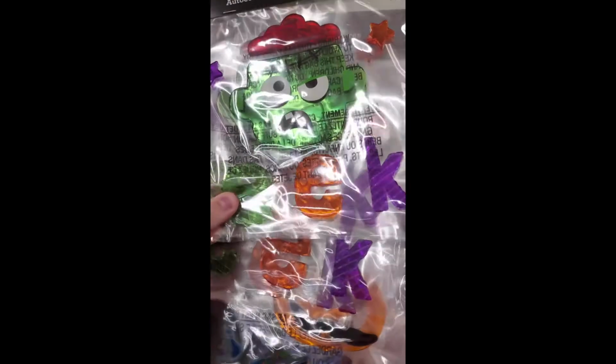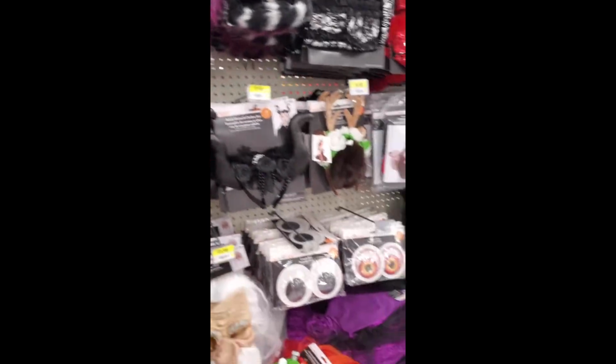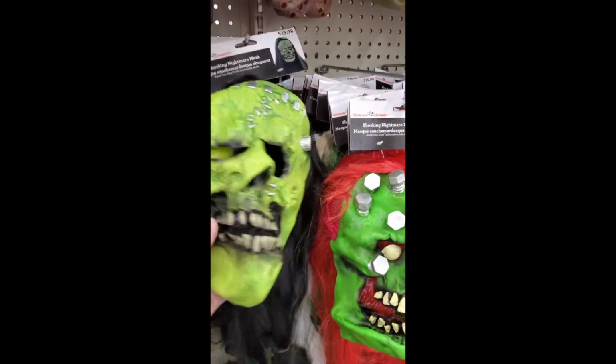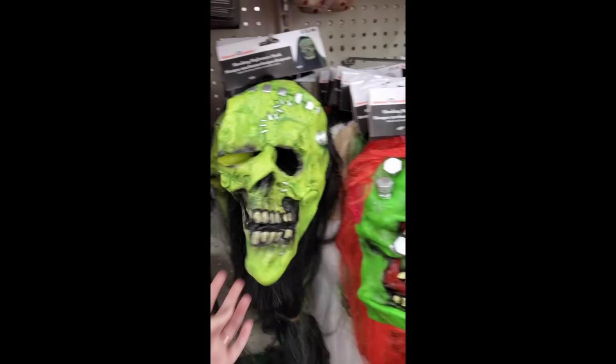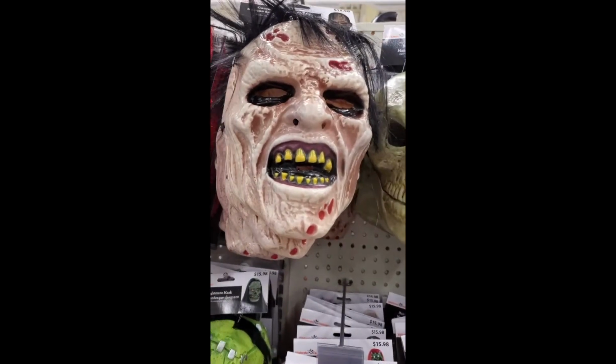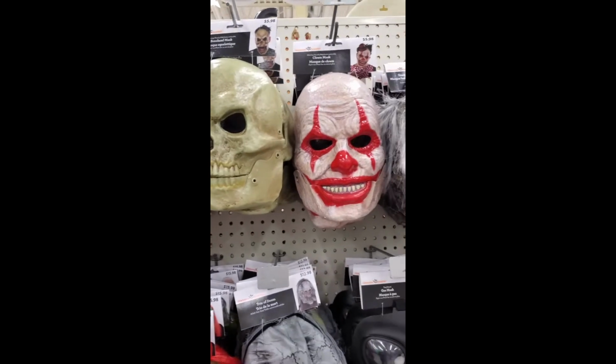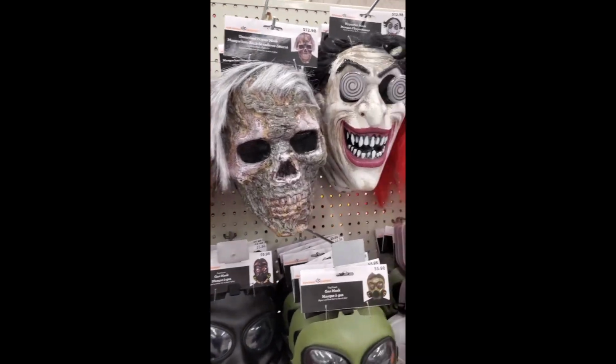Then I went and looked over at the party section. So more of the party favors, the small time Halloween decorations. They had some pretty cool masks, as you can see. Personally, I've never actually had a costume that required this sort of mask, but I've always wanted to because some of these masks are really well done.